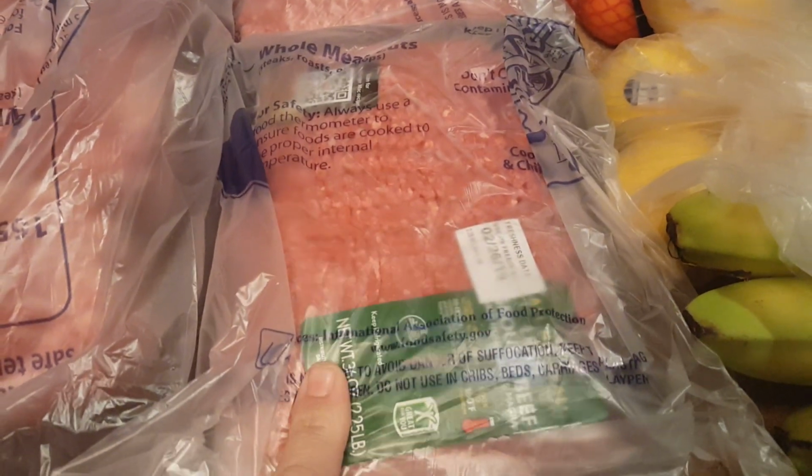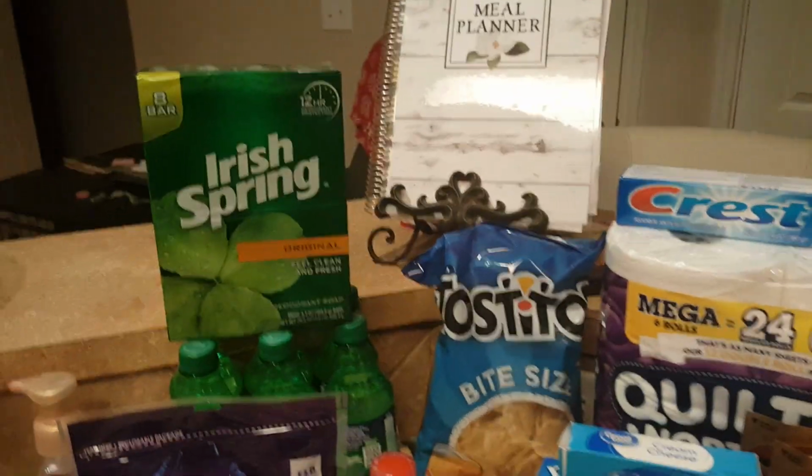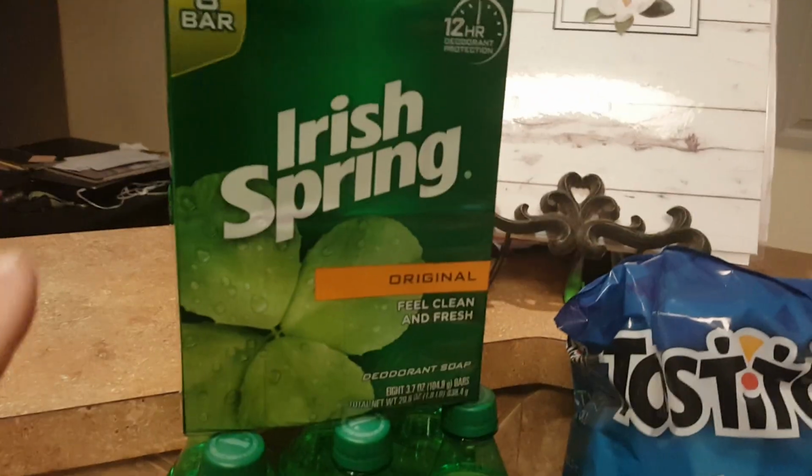a 2.25 pound pack of lean ground beef, and a 1 pound pack of lean ground beef, and 3 big ribeyes, boneless. Those are going to be for our only one beautiful sunny day this weekend. Almost out of soap. This is the soap my husband prefers.